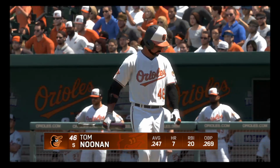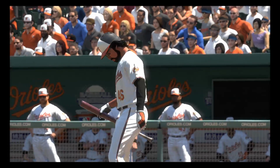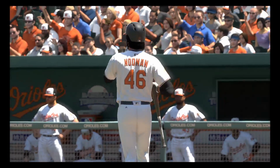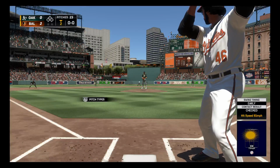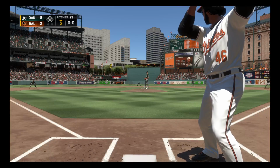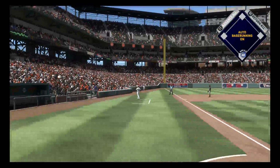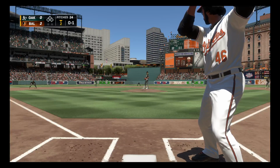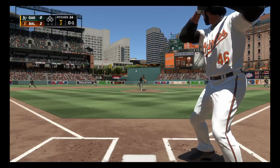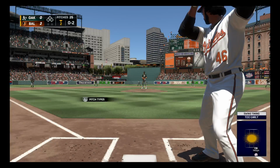Stepping into the box, leading off for the Orioles in the home half of the second, Tom Noonan. Here's the first pitch to him. Sends that one out of play for strike 1. And he couldn't pull that one back as he clearly broke the plane of the plate, and that'll be ruled a strike.